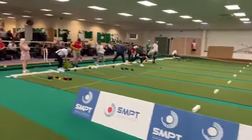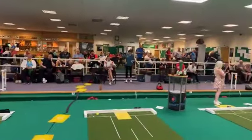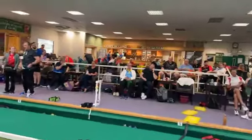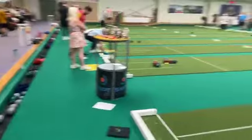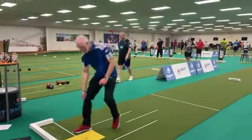I'll update you when the scoreboard gets updated. People enjoying the bowls here. If you're not playing, you're watching. Taking on refreshments. Just enjoying the day. Fantastic venue this.